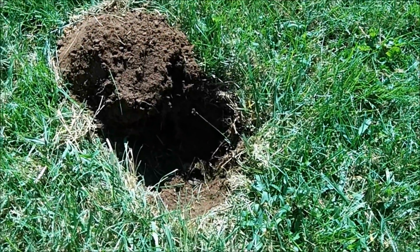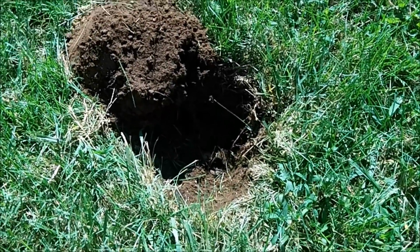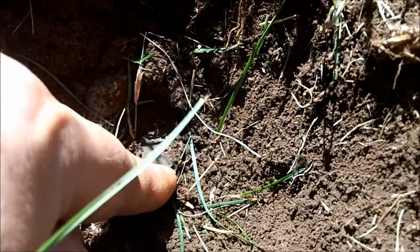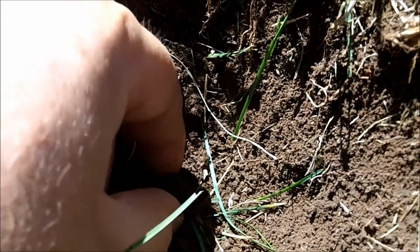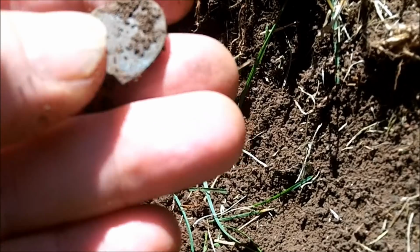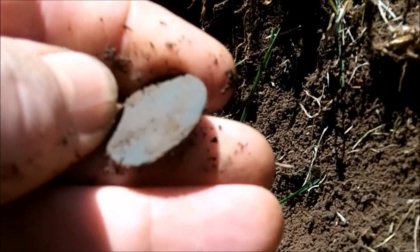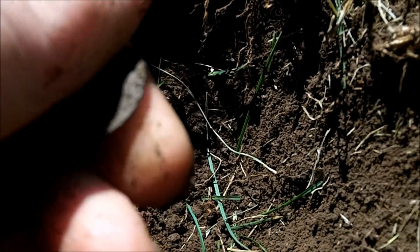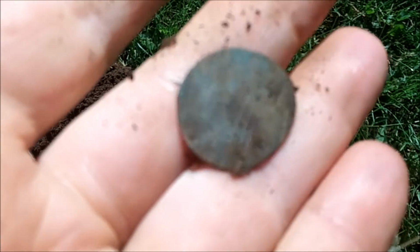Well, this one was kind of an iffy signal. Give me a 17, 18. About 7-inch mark down there. I was fishing around the hole and it slid out. It's roundish. It's very crude. I have no idea. Pretty heavy. I don't know what this is. It might be another penny they put on the railroad tracks.